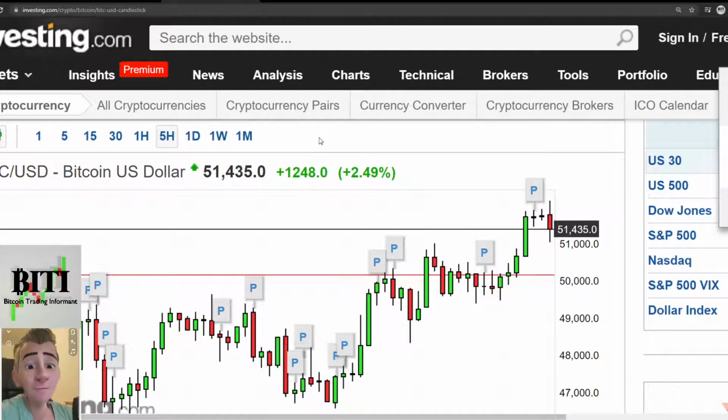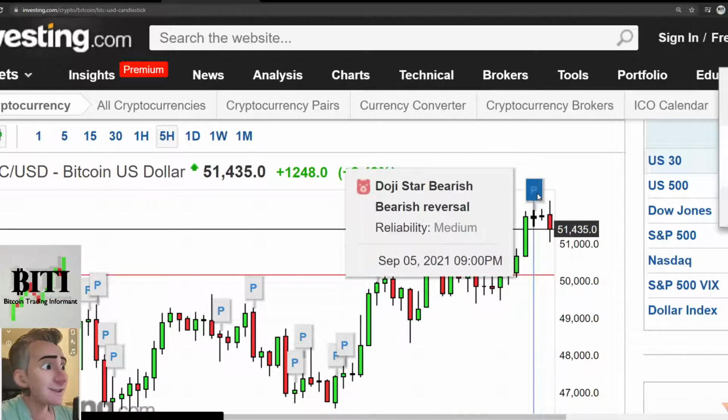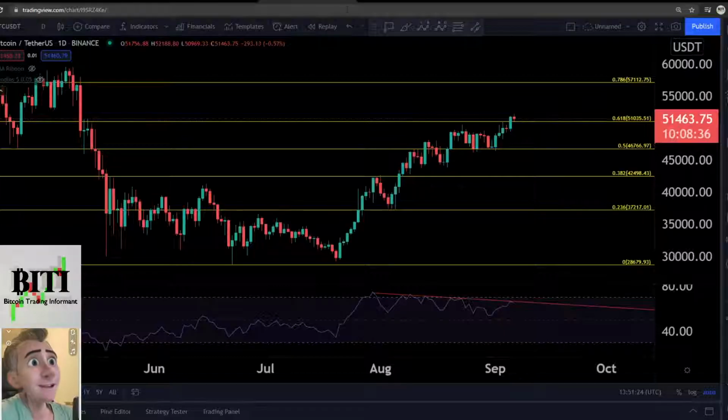This is the 5-hour chart. On the 5-hour chart, every candle is 5 hours. I found this, guys. This was the Doji star, the bearish Doji star with a medium reliability. And after this, we saw a downgoing Bitcoin. This was a really nice indicator for a downgoing Bitcoin. Let's check the next thing.